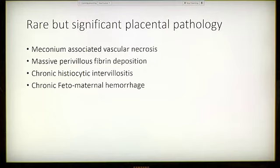All right, then there are these other lesions that are extremely rare. They're never going to show up in a large case series just because the frequency of them is so small. But if you have a patient with it, there's a significant risk of problems. Meconium-associated vascular necrosis, massive perivillous fibrin deposition, chronic histiocytic intervillositis, and chronic fetal maternal hemorrhage. You're dealing with that before I see the placenta.